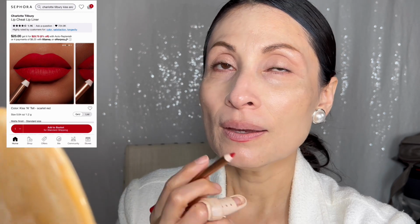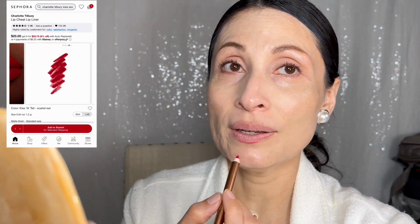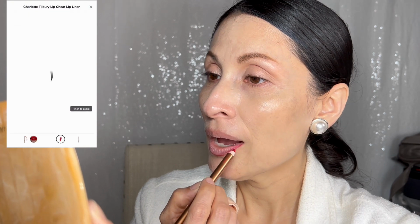Okay, now let's try the Charlotte Tilbury Kiss and Tell. Kiss and Tell. I am not a professional, for the records. This lip liner is not that red. It's turning pink on me. I don't really like when a red lipstick or lip liner turns pink on my skin.